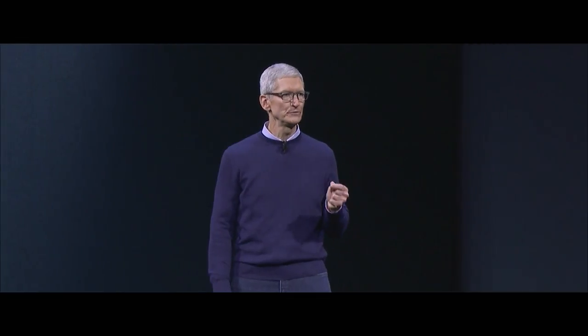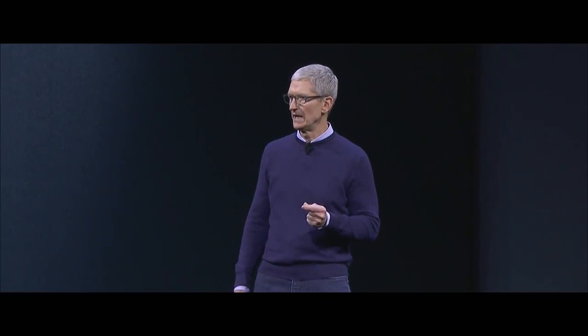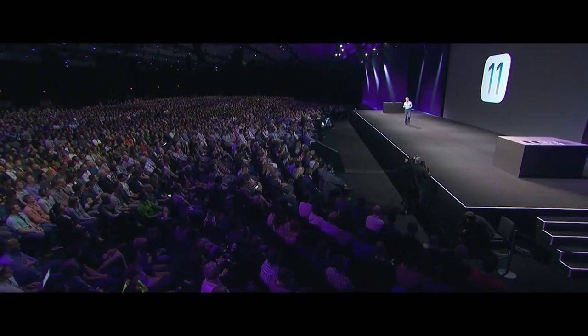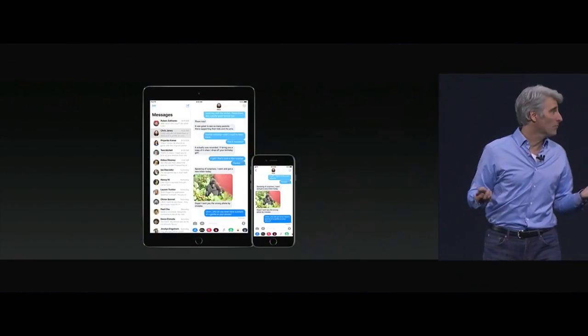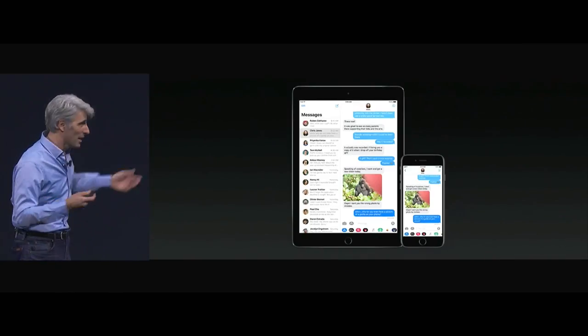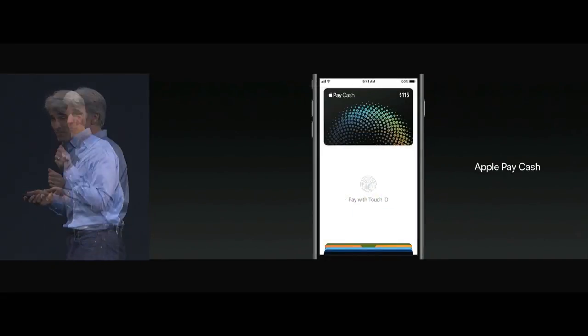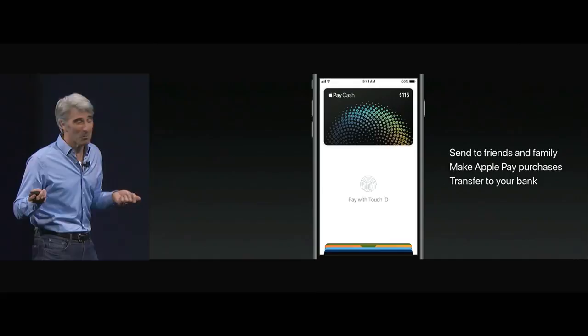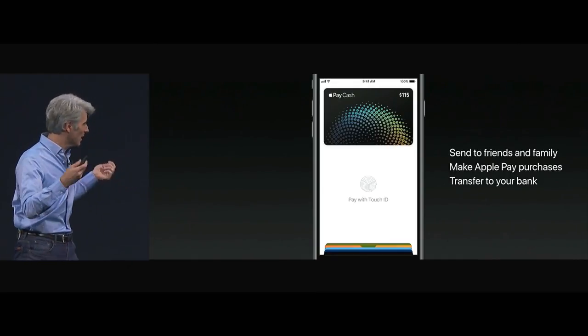We're going to take the world's best and most advanced mobile operating system. Let's talk about iOS 11. All of your conversations are automatically synchronized. And if you receive money with iMessage, it goes into your Apple Pay Cash Card. You can make Apple Pay purchases at retail or on the web.